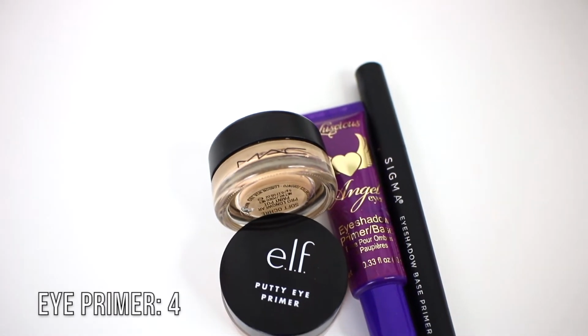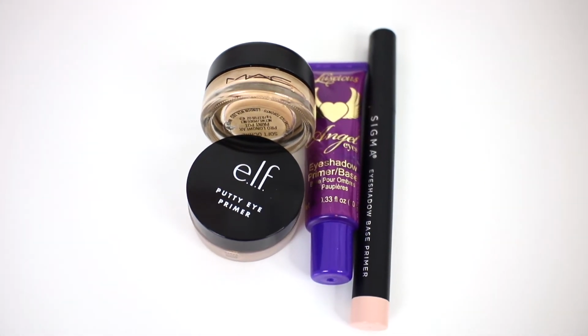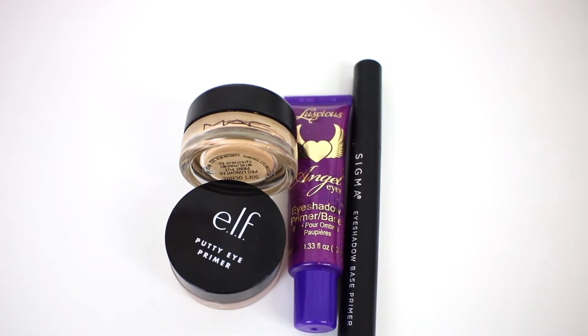I definitely kind of replaced that step in my routine over the last few years with just a traditional concealer and powder. I don't find myself gravitating towards purchasing eye primers, and I feel like a lot of brands don't really come out with them anymore. There's definitely those traditional staple ones still on the market, but to me, I really just use concealer a lot. Today I use the e.l.f. Putty Eye Primer, which I really love, but I don't really find myself reaching for them too often, so I only have 4 of those in my collection.